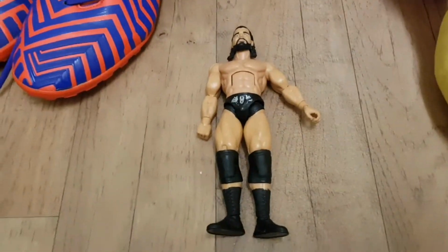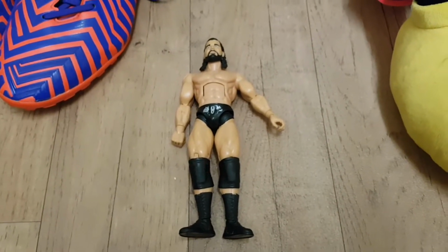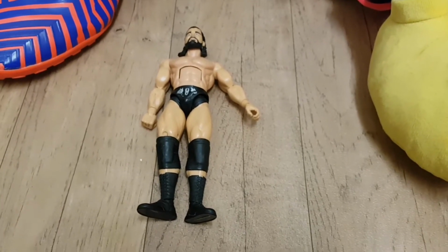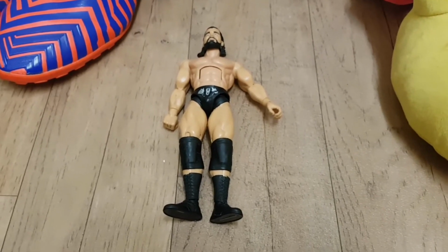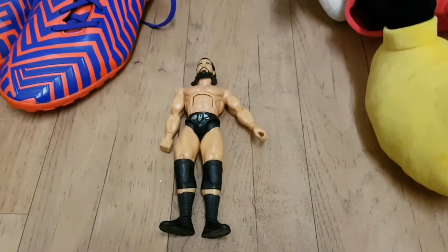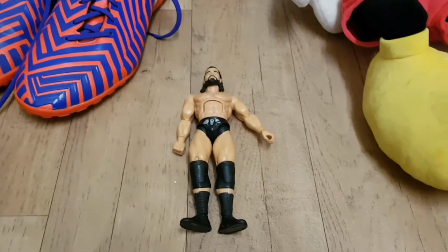Then the 3 figures that I picked up for £10. This one's a Bobby Roode. This is a TNA figure. If anybody watches WWE now, you'll know him for his entrance, the glorious entrance. I thought I'd pick him up because I thought there might be money there because he's in WWE now, and I don't think there's a WWE figure of him yet, so I thought maybe a TNA version would go, and it does. You can get about 15 quid for it, so that's a bonus.